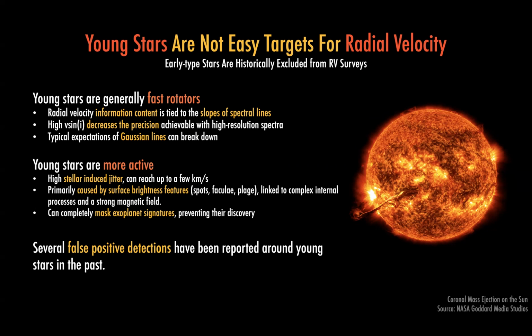Also, typical expectations of Gaussian lines can break down because many lines in these stars are saturated or strongly affected by magnetic fields. Most importantly, the biggest problem is that these stars are intrinsically more active. So they have high stellar jitter, which means that the radial velocity signature that you see is dominated by stellar variability, which is caused by large, bright and dark features on the surface of the star, linked to complex dynamo processes and strong magnetic fields that are actually not super well understood.